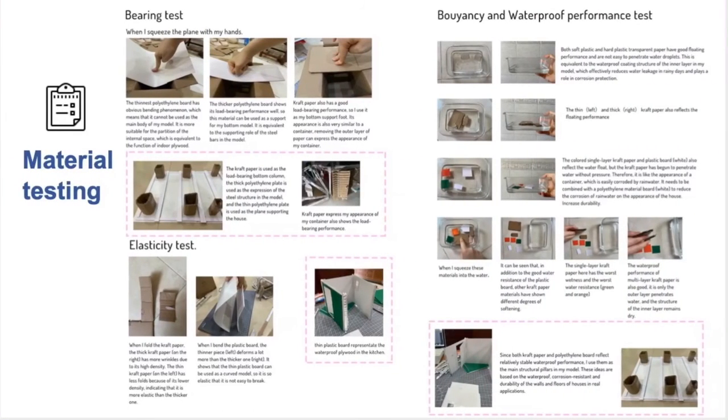In the load-bearing test, we can clearly see from the pictures that the thin polyethylene board has better load-bearing performance, and it is not easy to deform. Therefore, it serves as the main load-bearing material in my model. The results of the buoyancy and waterproof test show that the thin polyethylene board and corrugated paper have better waterproof and buoyancy performance. Therefore, to a certain extent, they can represent the real waterproof materials used in life.